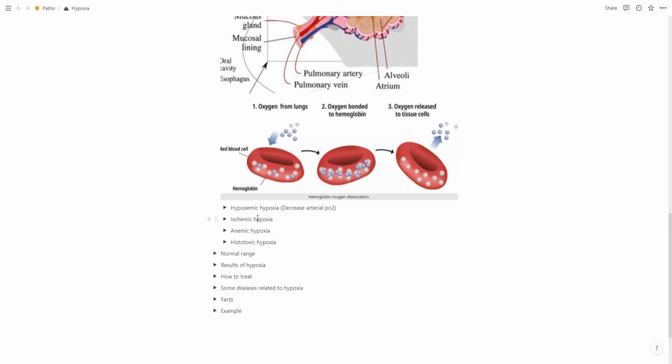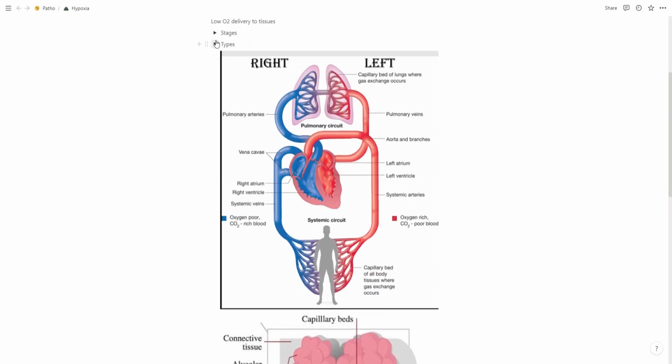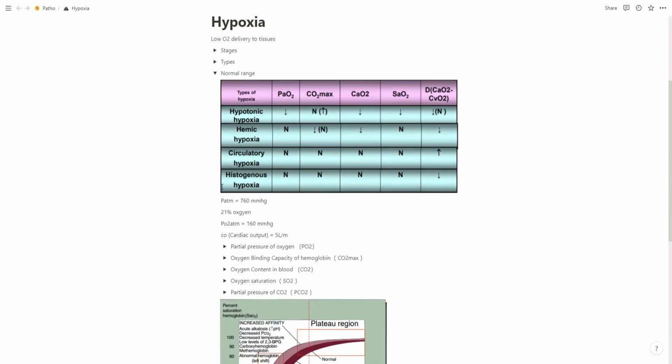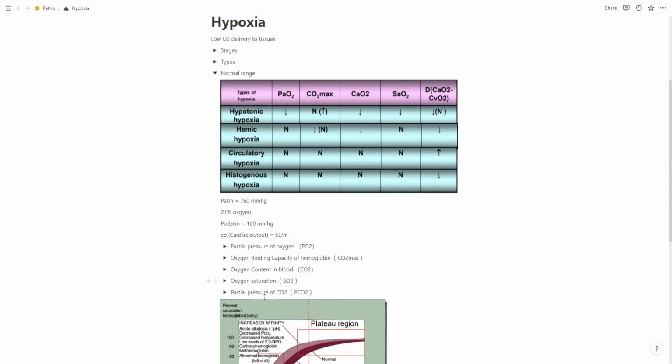hypoxia. Let's look at something that is very important. Let's look at the ranges of hypoxia, or the numbers in hypoxia. Now, there are some terms that you need to be familiar with before we start. There is partial pressure of oxygen. That is basically the pressure of the oxygen in your blood. How is the oxygen traveling in your blood? Is it high pressure or low pressure?